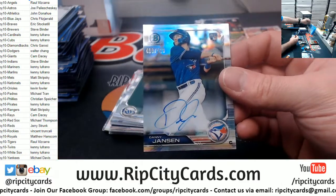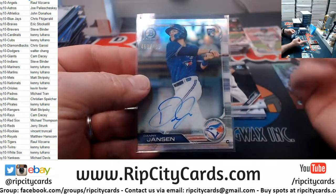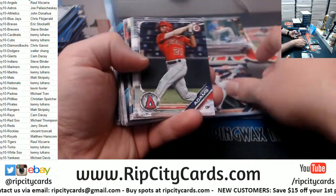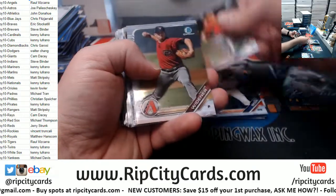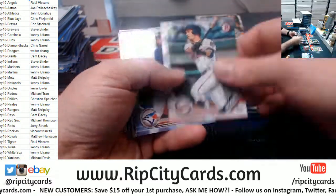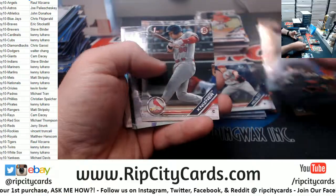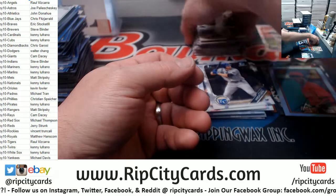Hey, Danny Jansen, rookie autograph for the Blue Jays, $4.99. Rah-rah, are you married? I realize I don't even know. Ryan and I were discussing it earlier. We were concerned that if you were in your basement or wherever, and I had pulled some kind of very, very fancy Tom Brady. Oh my God, Rah-rah, I'm sorry to hear that. Well, now I wish I hadn't asked.